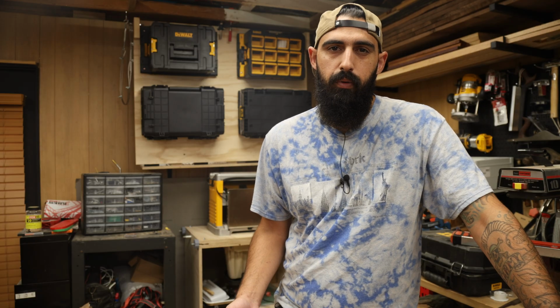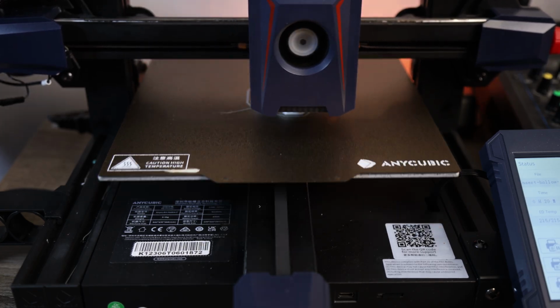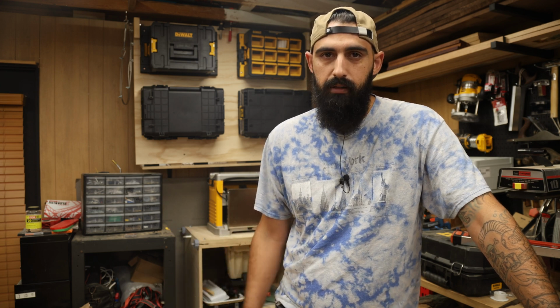Which brings me to another point. 3D print prototypes really don't take that much of your time. Sure, you have to spend the time to design it, but if you're anything like me, you're gonna do that for the CNC anyways. Who am I kidding?